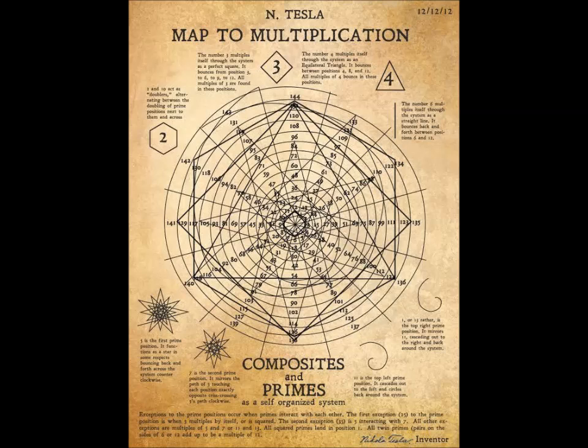There are 12 months in the year, 12 hours on the clock, 24 hours in a day, and 12 inches in a foot. 12 is thought to be the most highly recognized composite system, with all its multiples being divisible by 2, 3, 4, and 6. With the chance of 4 in 12 numbers being prime, this is another key reason for 12 being an important number.